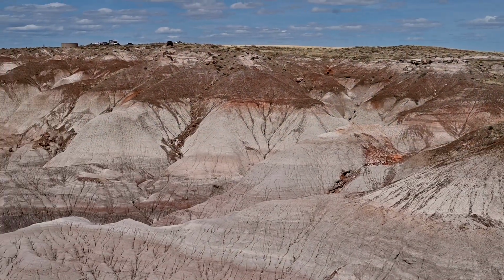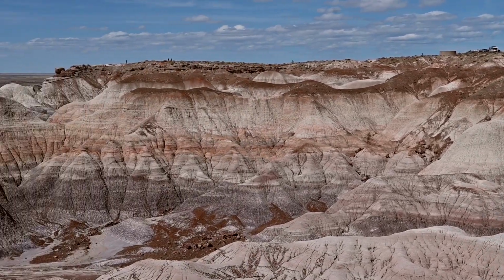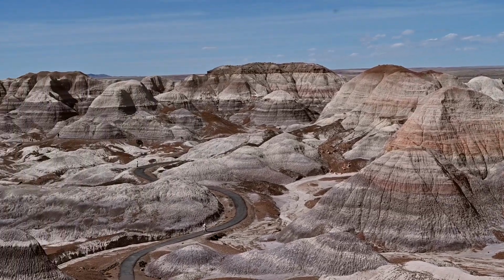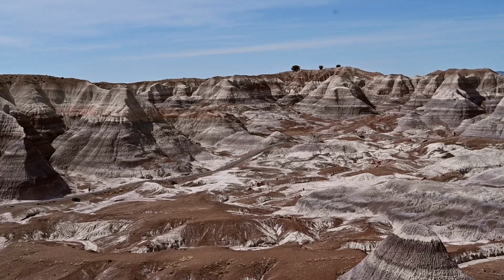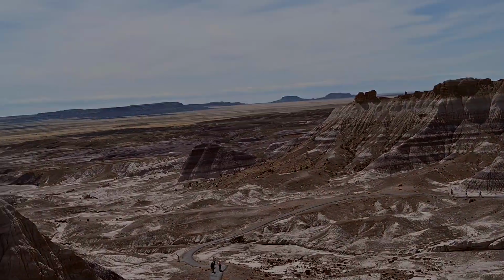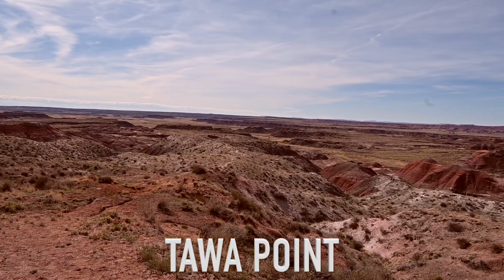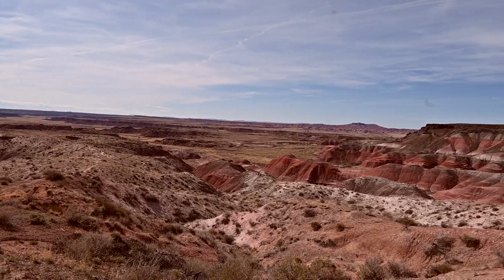Much of what we see within the painted desert is from sedimentary deposits laid down in the late Triassic period, that is approximately 200 to 230 million years ago. This region was once located near the equator on the northwestern edge of the supercontinent Pangaea. At that time, northeastern Arizona exhibited subtropical environments with large rivers, floodplains, and swamps.